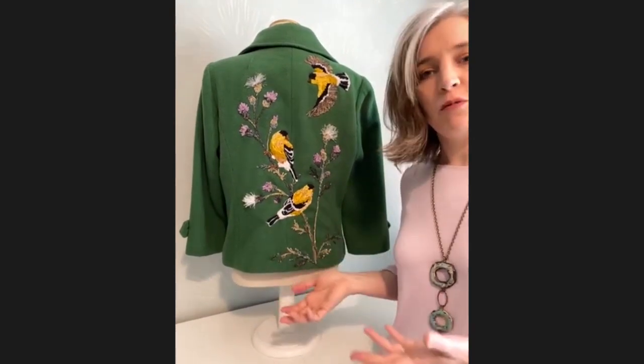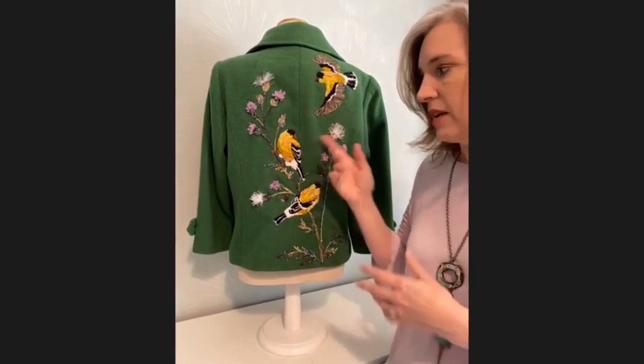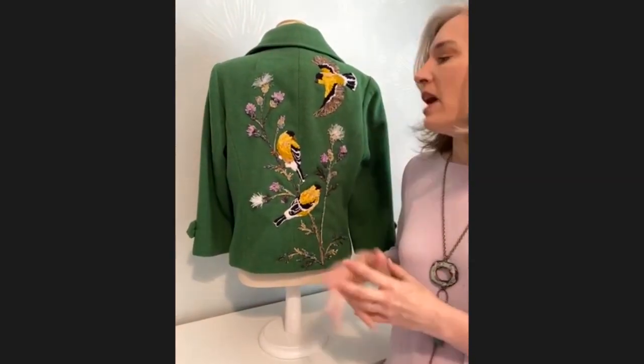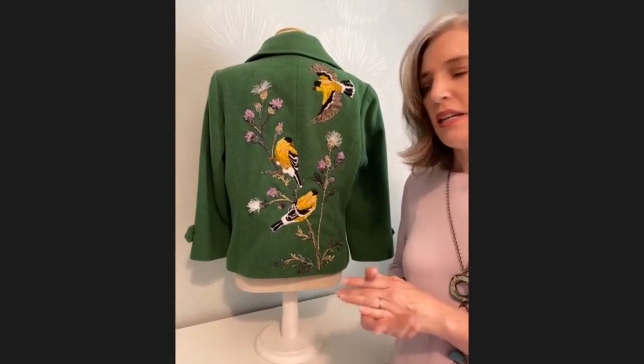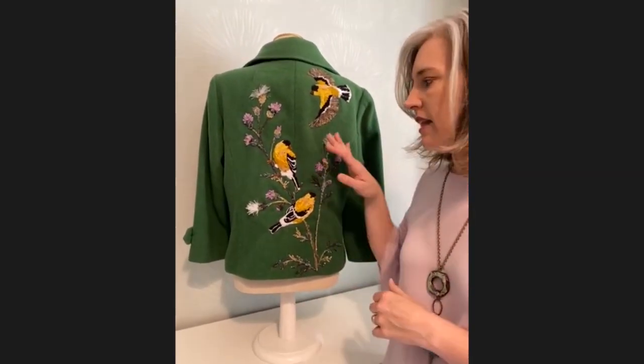So I simply can free motion quilt any free motion design, in which case I'm actually kind of scribbling in the color to make the birds. And then the clear thread holds the yarn in place. So it's free motion machine quilting. It's just that I'm quilting and trapping a piece of yarn between the quilting and the surface.